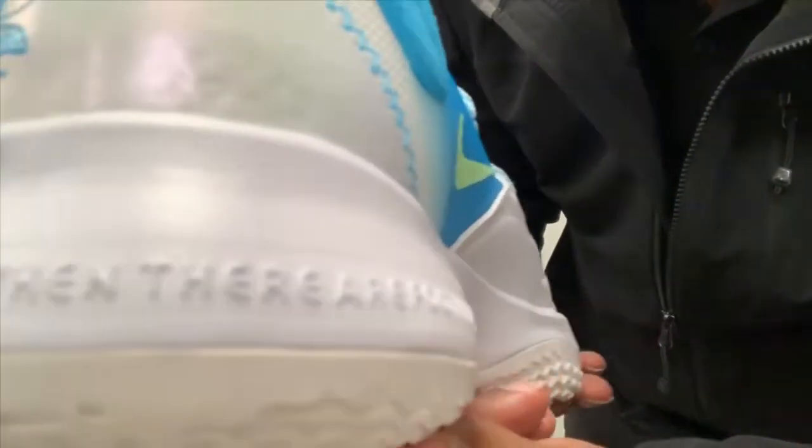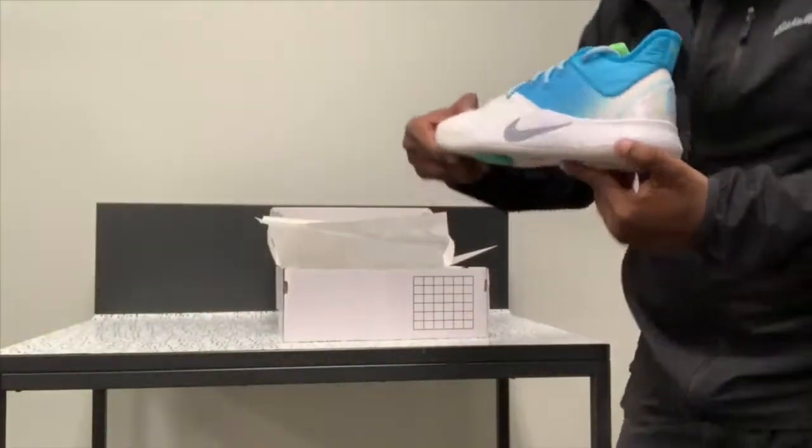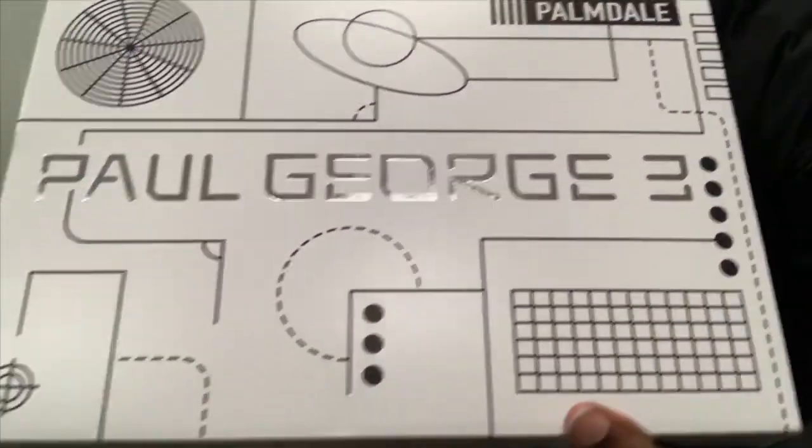Pretty cool quote. Overall, pretty good catch of a shoe. See what I did there? But anyway, this shoe should be easy to pick up.